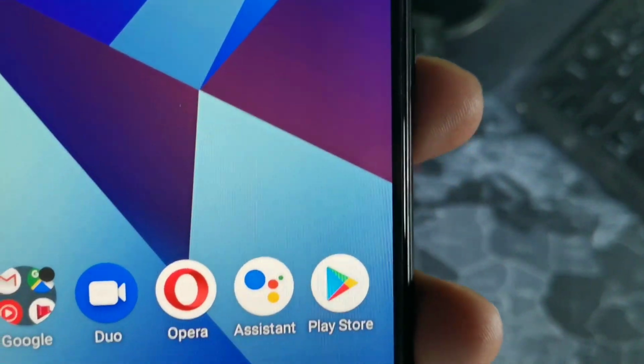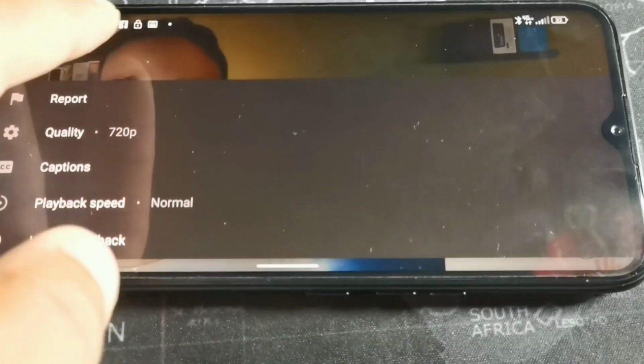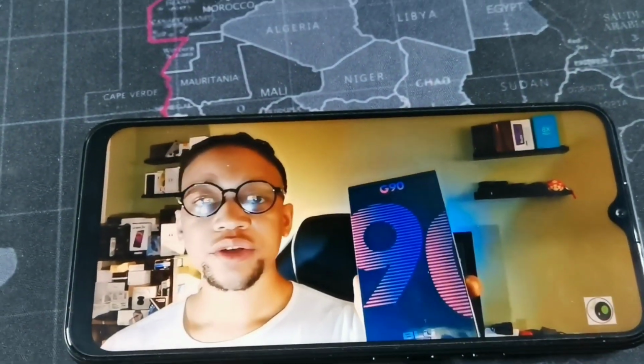It looks really nice, and the phone does get plenty bright. You can customize it to be cool, warm, or even just the preference that you desire.